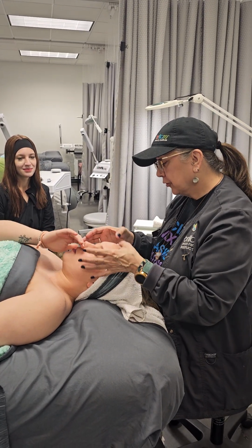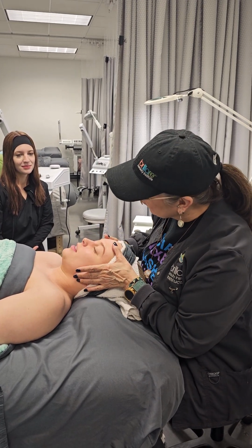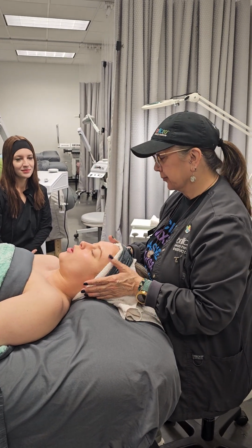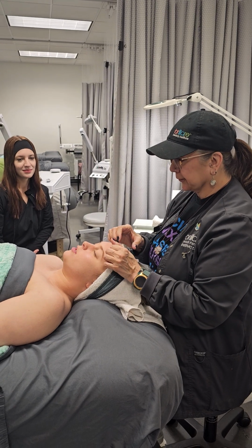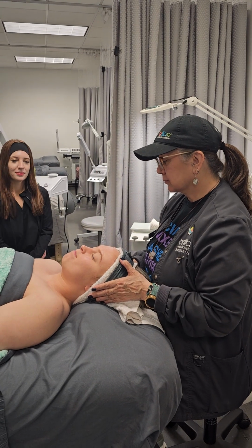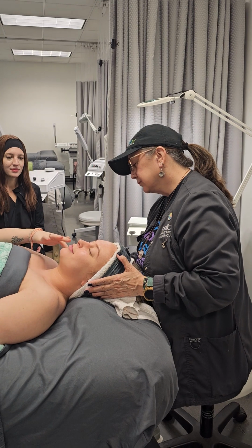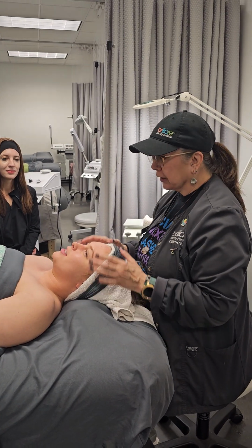So how's your skin? Do you have concerns about it? It's always dry. Just dry? Are you dehydrated? Are you drinking a lot of water? No. Are you under a lot of stress? Yes, of course. And what are your skincare goals? To get all this off, all the acne. Okay. It looks really good right now. Her skin looks really good.